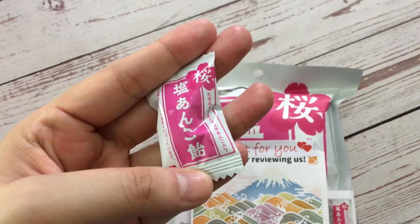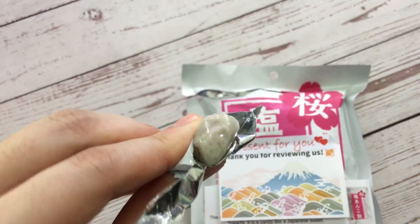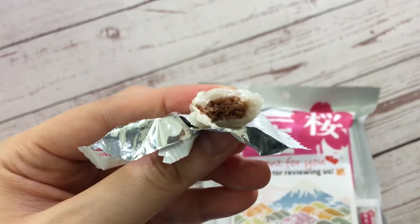Oh, I don't know why it's under here, but this is another thank you for reviewing us present. It's so big. This is Sakura Anko Candy. Common allergens? None. And it's best before November 2020. This candy is wrapped anko or red bean paste from Hokkaido. Ooh, Hokkaido Tokachi. Right, thank you. Thank you for this. Next item is a ceramic plate.